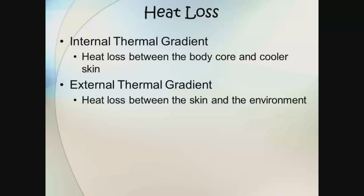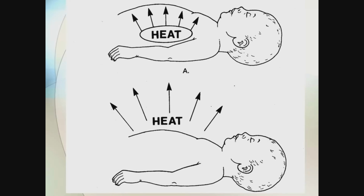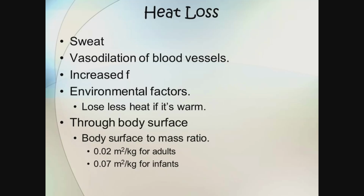There's a gradient that exists between the body core and the skin, and then between the skin and the environment. You can see there's a difference between there, so you can get heat loss across the skin through to the environment, which is going to ultimately track itself back to a heat loss from the internal organs to the skin. We end up having heat loss through sweat, through the vasodilation, where ordinarily you want constriction to maintain the heat.